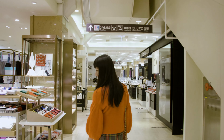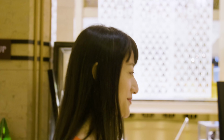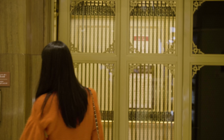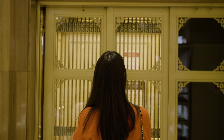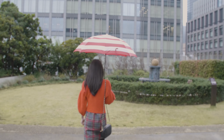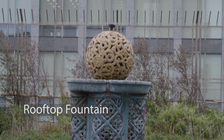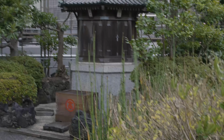It is lined with marble pillars and hangs some chandeliers from the ceiling. This elegant elevator hall dates back to when the store first opened. The elevator is still manually operated by a concierge. On the roof, there's a fountain that was built in 1933. There's also a heptagonal shrine where 7 gods were worshipped.